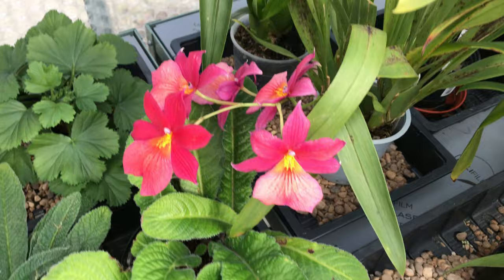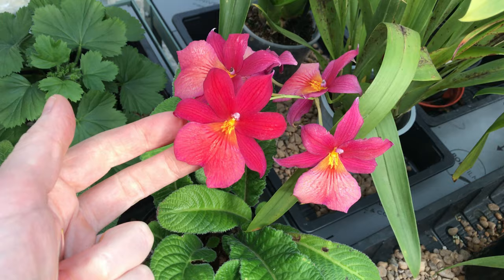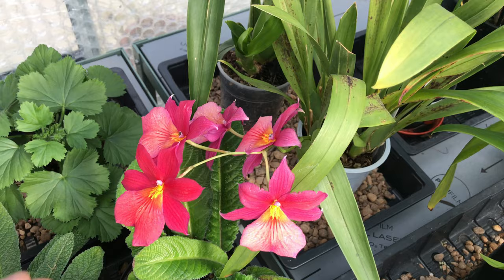Still damp. These are going over now, but the fact that the sun's on them, you can smell them really strongly, which is wonderful. It's nice to come in and actually have a scent of a flower. It reminds me that spring is on its way.